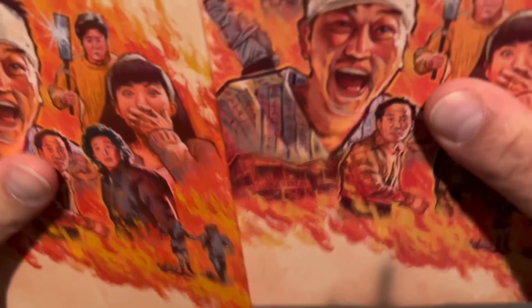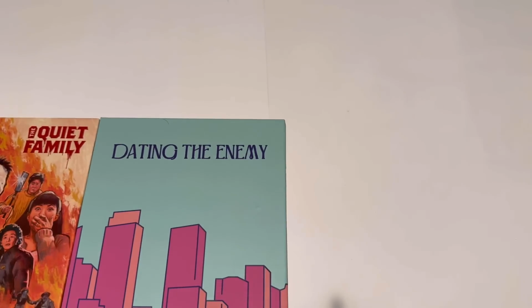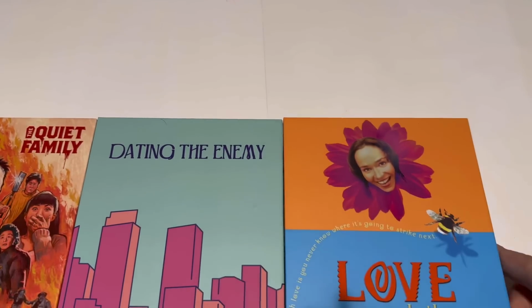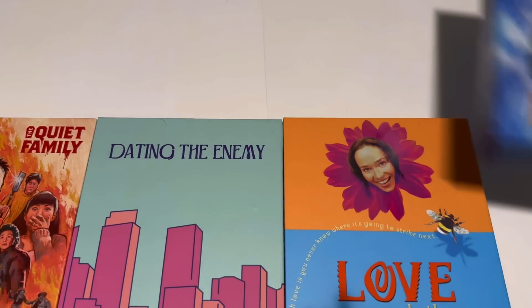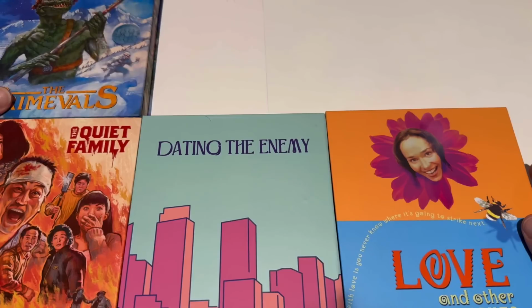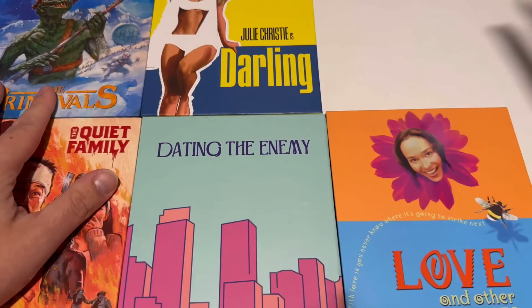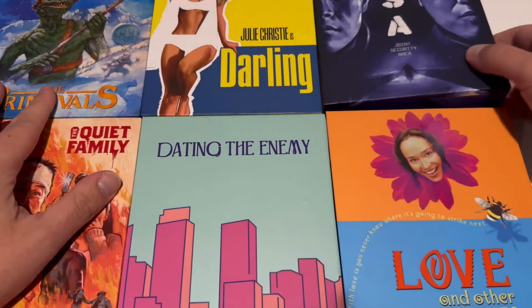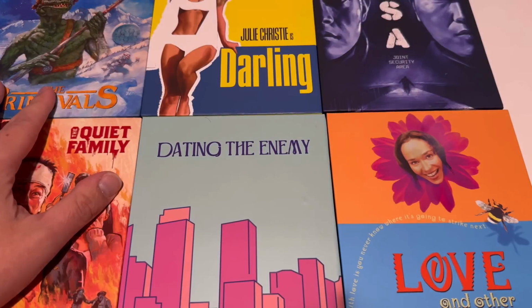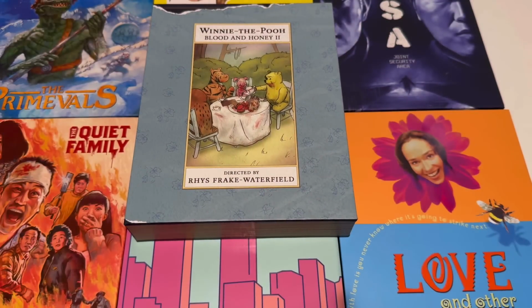So guys, look, get on Umbrella. I'll link all these down below. If you're interested in any of these, check them out. Some cool titles. I'm sure somebody's interested in some of these. You got the Primevals. Now I will say there is a Primevals available from Full Moon. They had some kind of big elaborate box set. But I'm sure they have a standard edition as well, so you may want to get it from them if you don't want to import. But that's it, guys. Look at all these incredible releases from Umbrella. It was a great month.